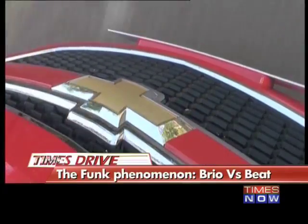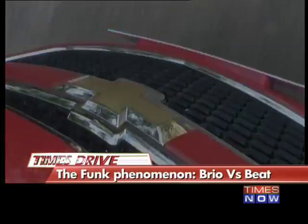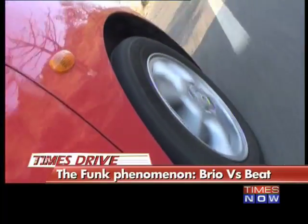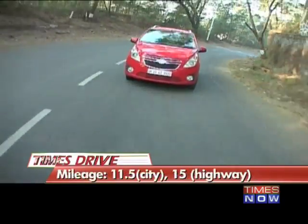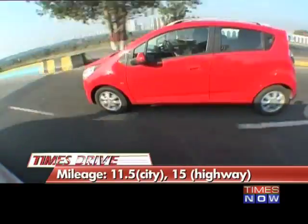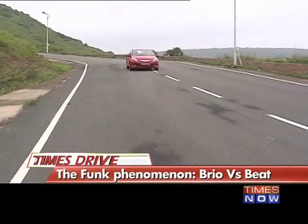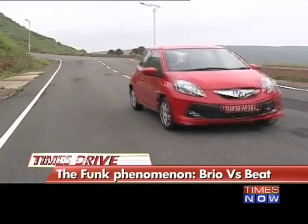This is not a car that will respond to the push of an accelerator pedal. But if you want to make the Beat really perform, you're going to have to work that gearbox. Mileage is pretty decent. You get about 11.5 in the city and about 15 kilometers to a litre on the highway. The Brio is more powerful though, in a completely different way.